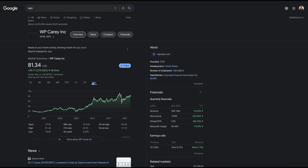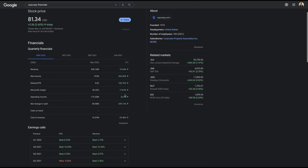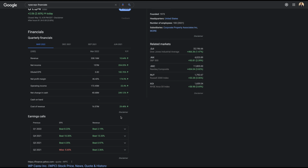This is probably one of the stocks I would consider buying when it dips, because it does pay a nice dividend, but right now it's just too high for my price. Let's look at their financials, and as you can see, their financials look amazing.